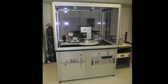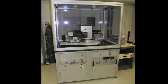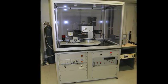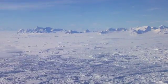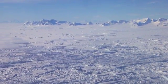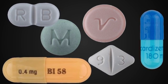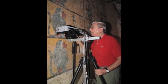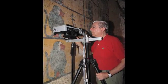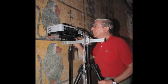You can appreciate how revolutionary CheMin is when you consider that instruments of this type on Earth are typically about the size of a double-wide refrigerator, and the CheMin instrument on the Mars Science Laboratory is about the size of a shoebox. CheMin has been modified for use on Earth in places such as Antarctica and the Arctic. It's also been applied for the detection of counterfeit pharmaceuticals around the world, and a modification of the instrument has been used in archaeological studies to help us understand the nature of the surfaces and how we might protect them.